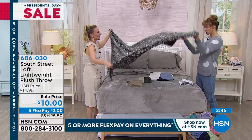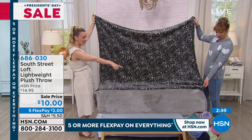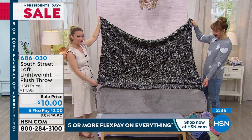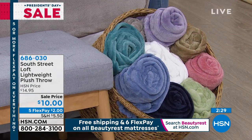Okay. It's the perfect size to take to the office. Love it. You can take it on a plane, I consider them very portable. As you can see, we folded and rolled them and put 7 of them in that basket. So you can imagine how easily they'll fit into your tote bag or your purse. Nice. I like to take one to the movie theater because it's way too cold in that air conditioning.